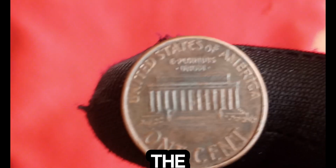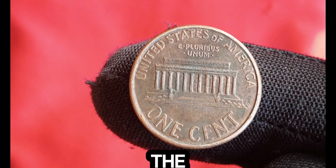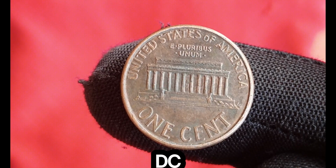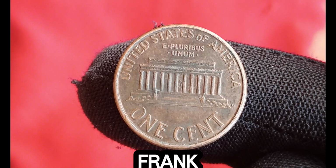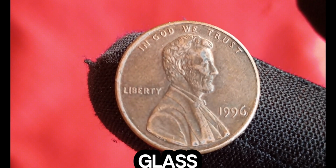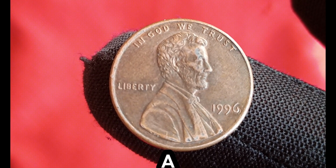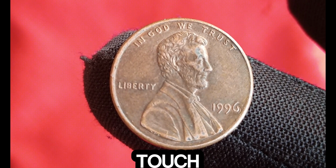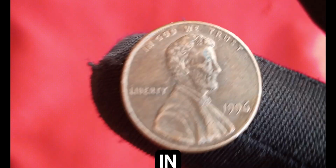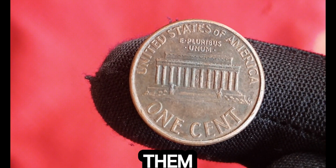The reverse of the coin, used from 1959 until 2008, shows the Lincoln Memorial in Washington, D.C., designed by Frank Gasparro. If you look closely with a magnifying glass, you can even see a tiny image of the Lincoln statue inside the memorial, a small but brilliant artistic touch. The 1996 penny is common in everyday circulation, but certain varieties and conditions have made some of them extremely valuable.